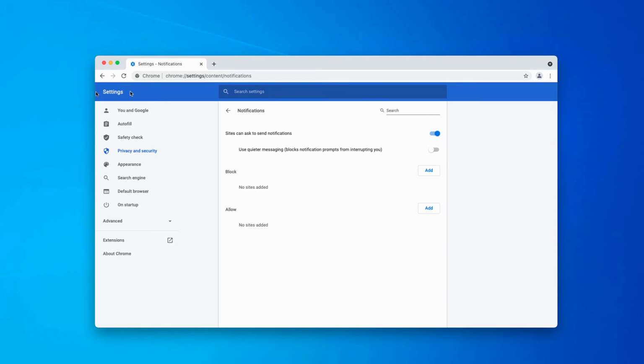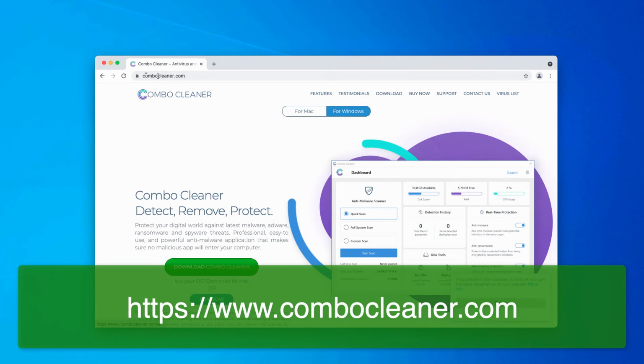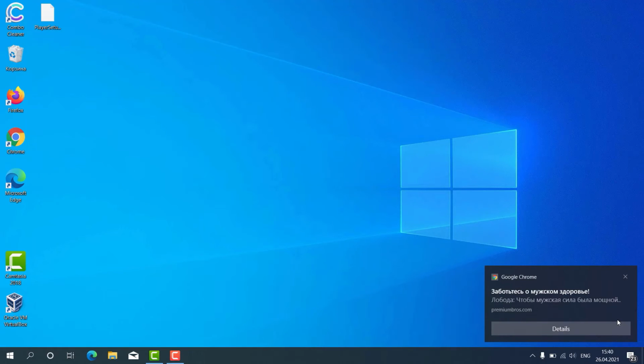from the block area. I would also recommend to scan your Windows computer with Combo Cleaner antivirus by going to the page combocleaner.com, downloading the version for PC and checking your computer with this application. How to use Combo Cleaner for fixing your Windows computer and repairing your browser-related problems.